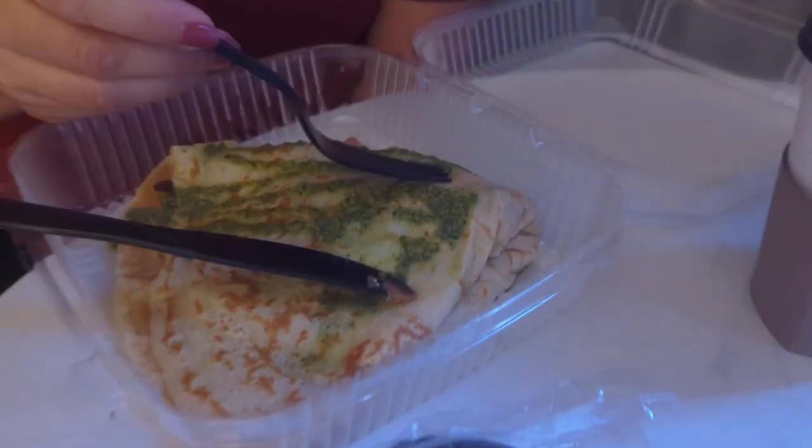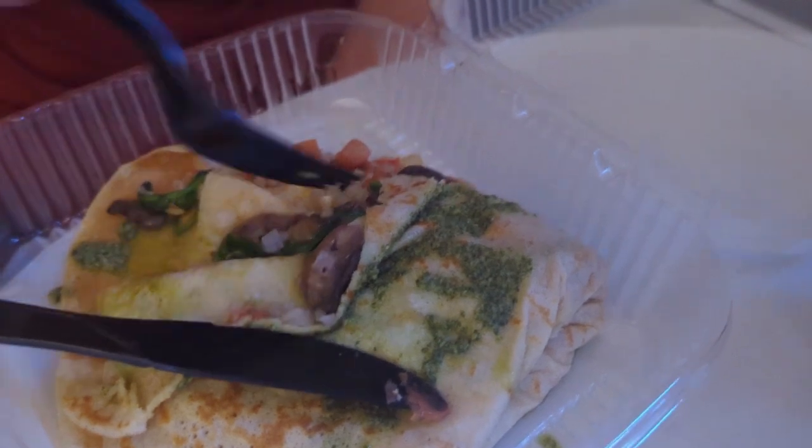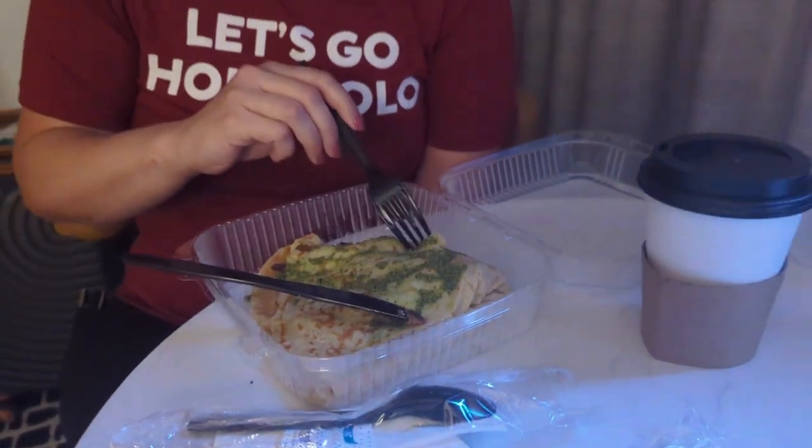The pesto sauce is where it's at. The crepe is good. Light, fluffy. I mean, it's loaded. You see how thick this is? There's so much toppings inside of it, but you see all the mushrooms, the spinach, there's tomatoes in here. Really good. I'm a fan.